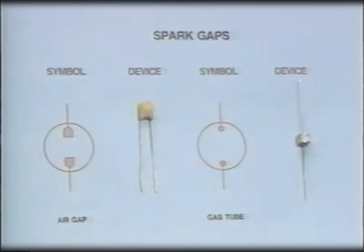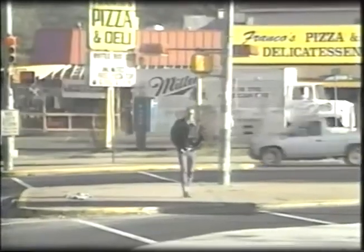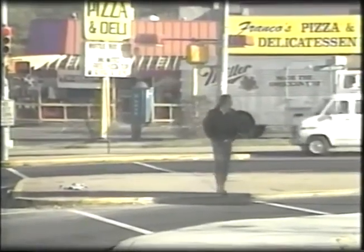Gas tubes are encapsulated electrodes filled with trace amounts of radioactive gases. The ones preferred for traffic controllers are gas-filled because of their predictable firing point. 2-electrode and 3-electrode versions are available. 2-electrode spark gaps can be used on single-ended communication lines or pedestrian push buttons. 3-electrode spark gaps can be used on balanced data lines.